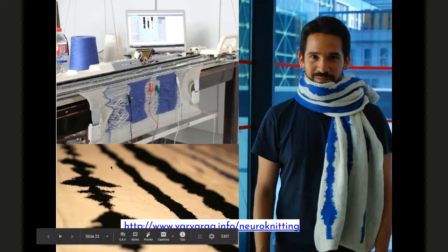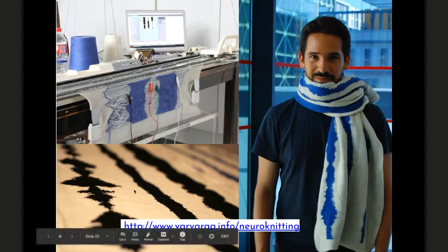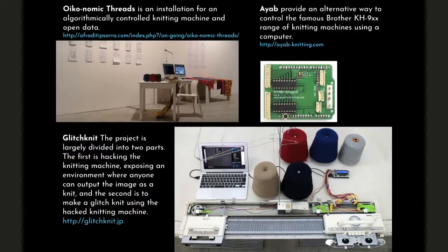And suddenly, this really tiny combination of traditional craft and high tech produced this wow effect, which for us was pretty normal, but for the audience, unexpected. And we are also quite happy that with our open source project, Knitic, we inspired quite some people. Like there came out Aphrodite Psara's project, Oikonomic Threads. She was also hacking the old Brother knitting machine and knitting data garments. So suddenly the garment became really meaningful also in terms of data. So it has multiple meanings and functions.